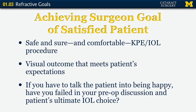The surgeon's goal is typically a safe, sure, and comfortable cataract intraocular lens procedure and a visual outcome that meets the patient's expectations. If we have to talk the patient into being happy, we've really failed in our preoperative discussion and the patient's ultimate intraocular lens choice. Talking the patient into being happy shouldn't be our goal.